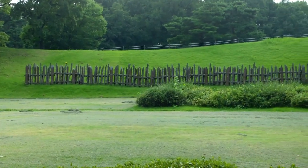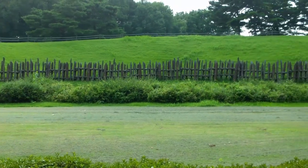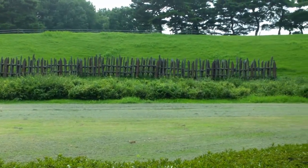This is called the Mong Chong To Song wooden fence. I don't think it's original. Is it original? No, it's not original. It's a recreation. This was a retreat castle for the king during invasions somewhere around here. So Korea was invaded a lot, so I guess the king came here often.